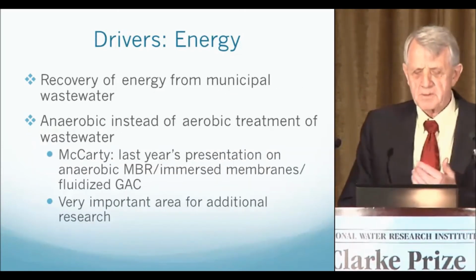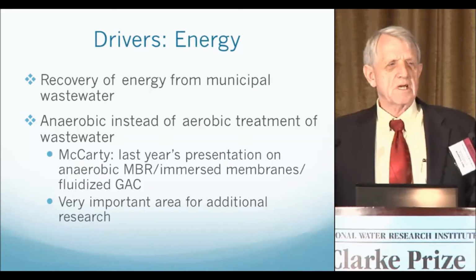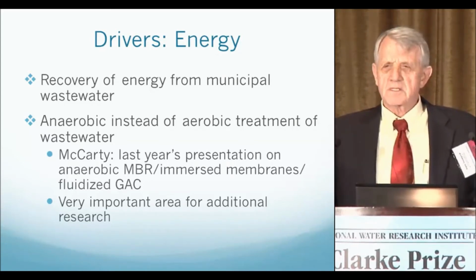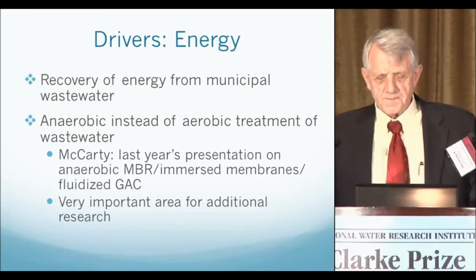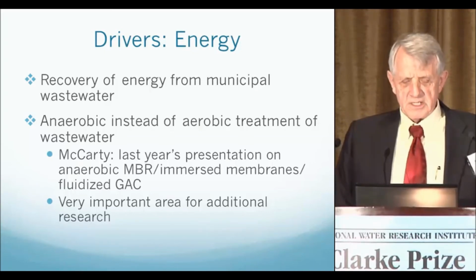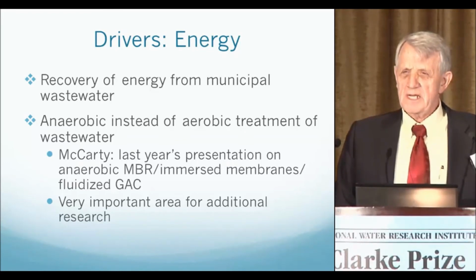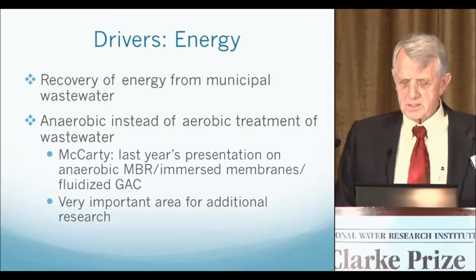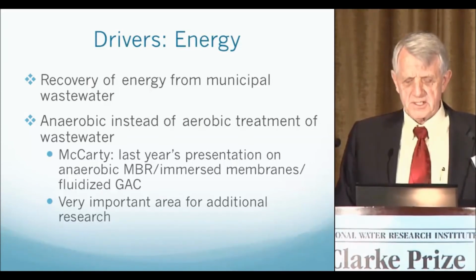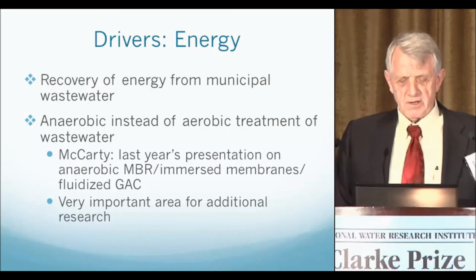Okay, recovery of energy from municipal wastewater. I'm not going to talk about that. Professor McCarty covered it last year. A personal conversation with him said that process is going great. It's basically the anaerobic membrane bioreactor with the membrane filtration immersed in a bed of fluidized granular carbon. It's going well. There are a number of pilot plants in operation, and this looks very promising. So certainly we need to use our wastewater as a resource, and this energy resource that we can get from not using aeration in an activated sludge process, but using instead anaerobic processes to reclaim energy, makes a great deal of sense.